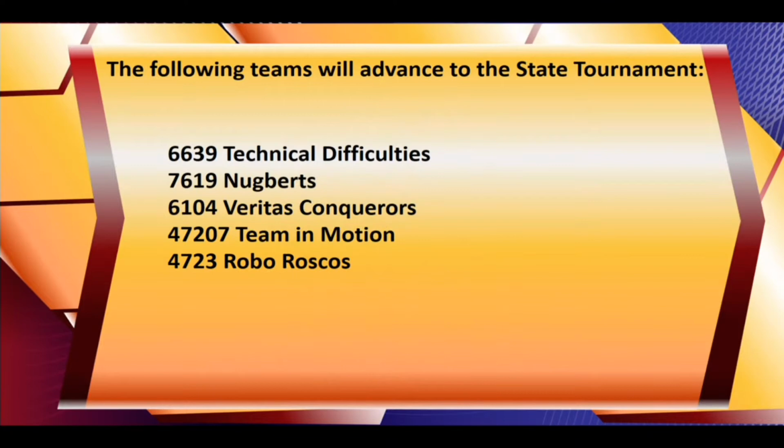The following teams will move on to state competition: 6639, Technical Difficulties; 7619, Nugberts; 6104, Veritas Conquerors; 47207, Team in Motion; and 4723, Robo Roscoes.